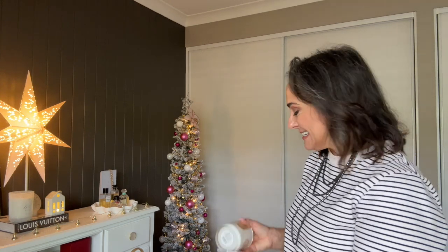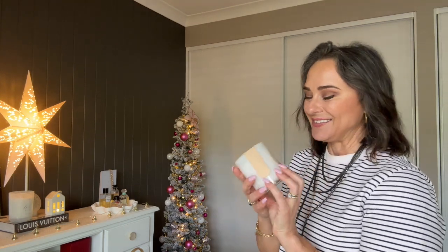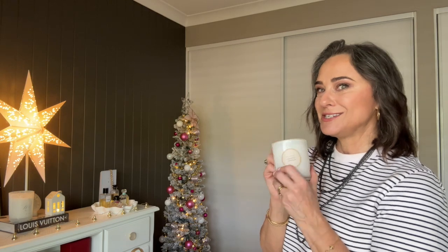Again, I added another candle. I love the toasted vanilla, so I bought another one of these. These smell divine. Light a candle in the bedroom to invite some sensual ideas.